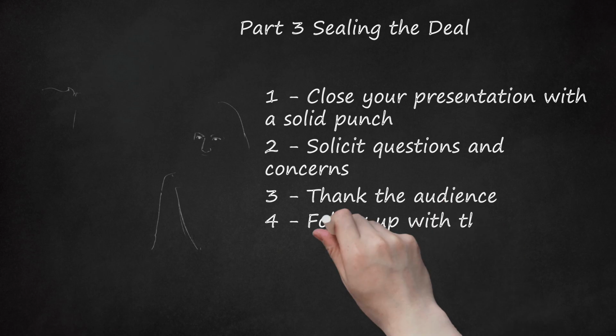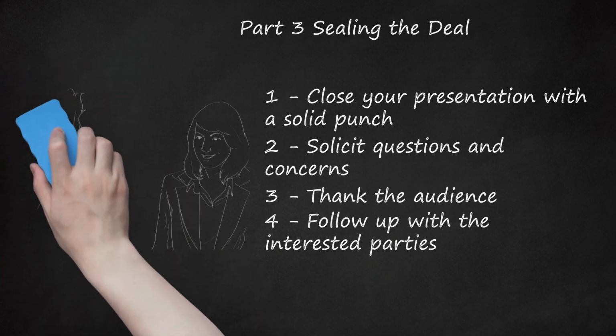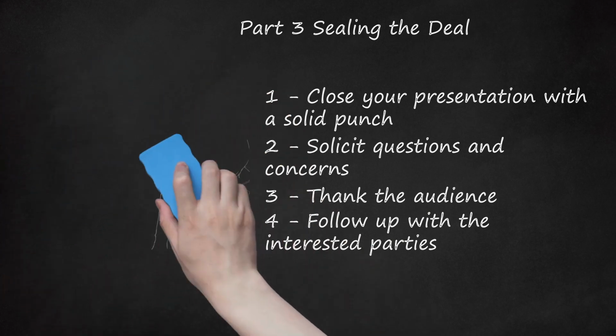4. Follow up with the interested parties. Give your audience a day or two to consider what you have proposed, then send each individual a friendly email or phone call asking whether they had spent any time thinking about your pitch. Don't expect a quick response to your presentation, but don't let them forget about your proposal either.